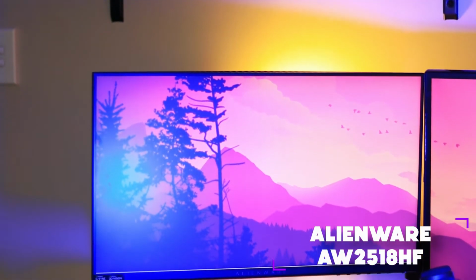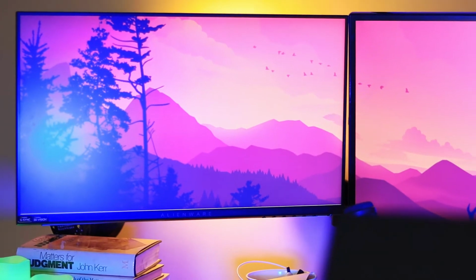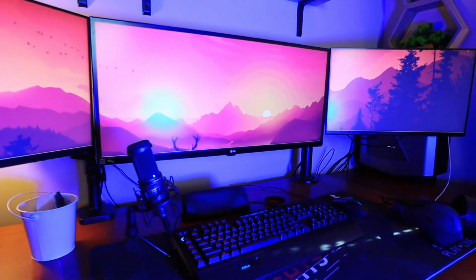And now onto the monitors. The monitors on the sides are two 25-inch Alienware monitors. These are the first Alienware monitors I ever had, and I still absolutely love them and cherish them. I always really loved the sleekness of these monitors and the fact that there was no harsh border edge around them. On top of that, the middle ultrawide monitor is an LG 21:9 ultrawide monitor.